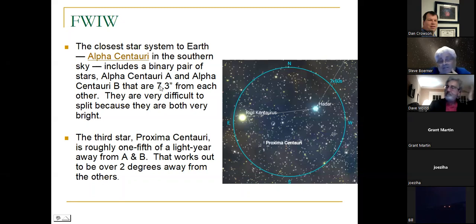They're like 7 arc seconds apart. And the stars are bright. So it's really, really difficult to separate that one, to split it. There's a third star in that system, and it's called Proxima Centauri. And we know, based on orbital calculations, that all these stars go around the common center of mass, which is way over here.